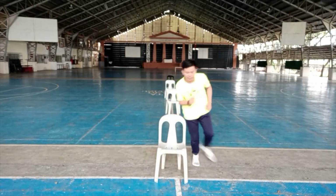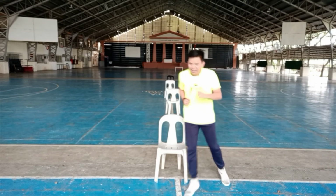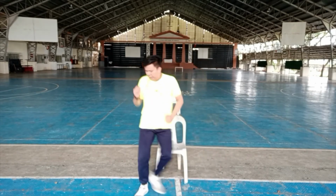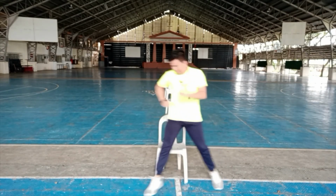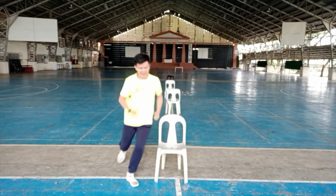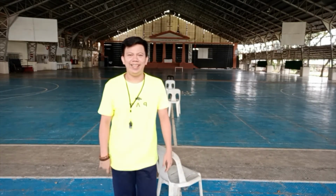After here, balik. You have to change direction. And then forward. And then backward. Side, balik. Okay, let's do it 4 times. 1, 2, 3, go. Okay? 1. 2. 3. 4. That's how you do that around the chair.